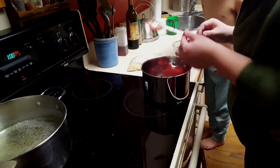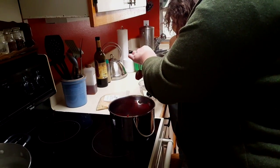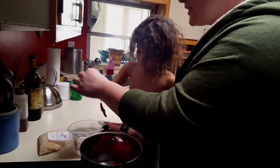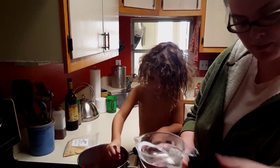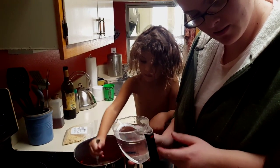Okay, so don't let the sauce get on you. You're going to stir. You're going to pour. We're just going to eyeball this. I don't have an official recipe. It's about 2 cups of water. If we end up needing more water, I will add it. Janet, come help me. Do you want to pour?